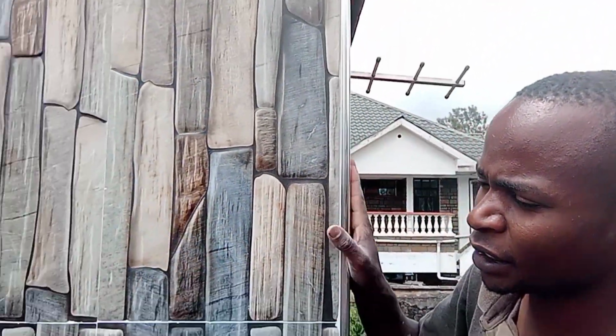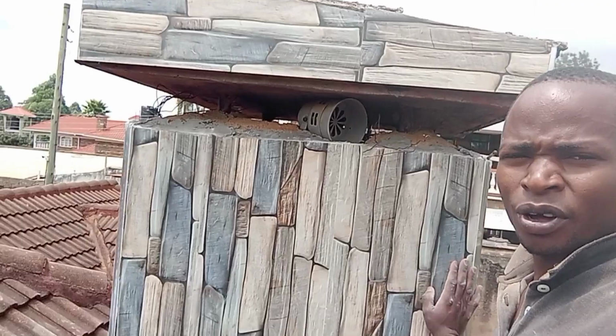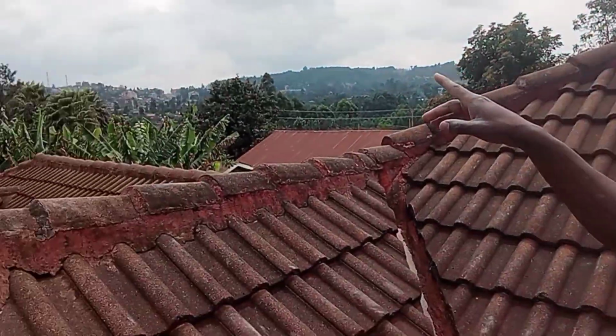Each corner, I put tires to make sure this chimney is going to be good, looking amazing. Now I'm ready like that. But me, I like to show the whole view of this side, how it's looking. Very nice.